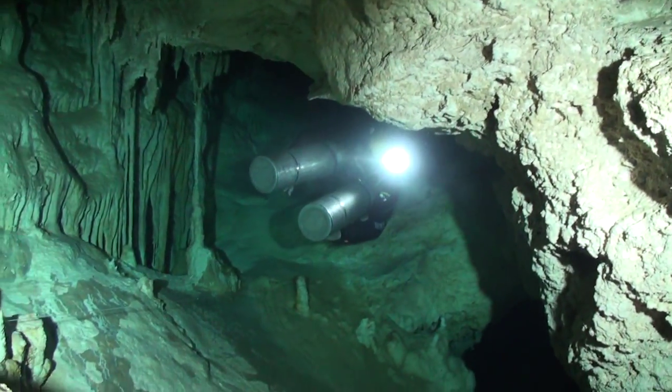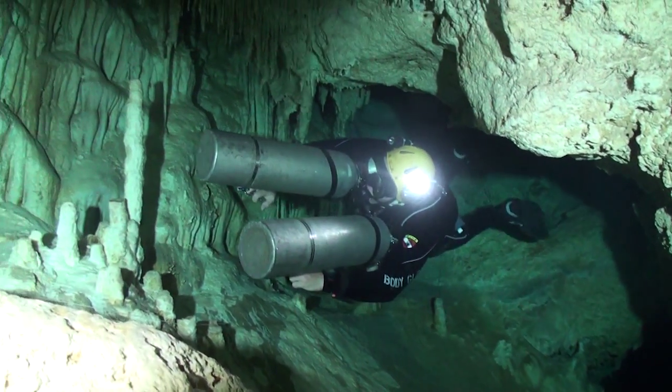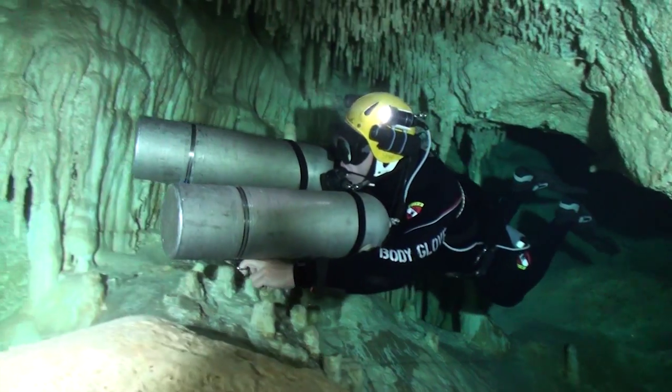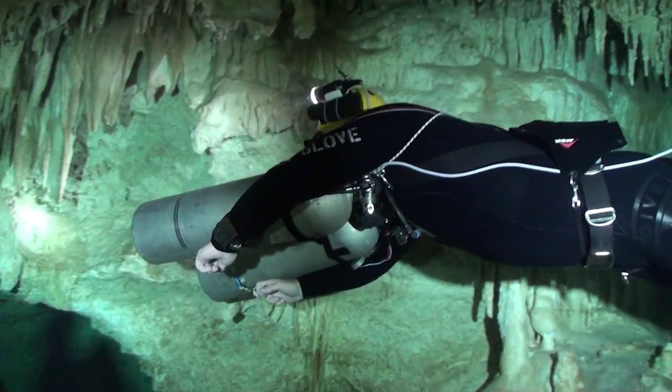And the second reason that side mount is such a superior configuration is flexibility. The ability to be able to remove and replace your tanks underwater with ease and efficiency, which you can't do very easily or efficiently with most back mount setups.